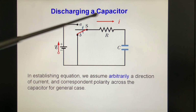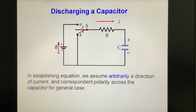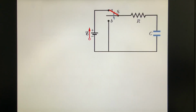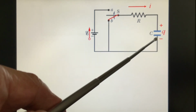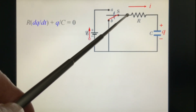Okay. Now, under this assumption, we get C is positive, this is negative. And we write the equation. And the initial condition is another story. So we can get the right answer. We switch. We assume the current goes this direction. Under this assumption, this is positive, this is negative. And we write the equation of the circuit. Okay. We see the Ri. This is Ri. Go this way.